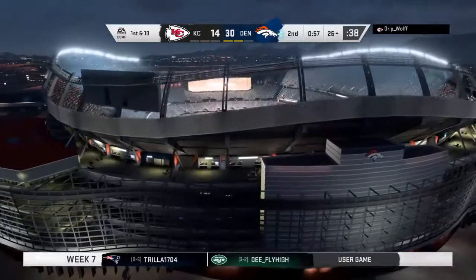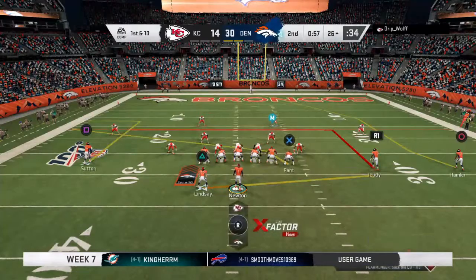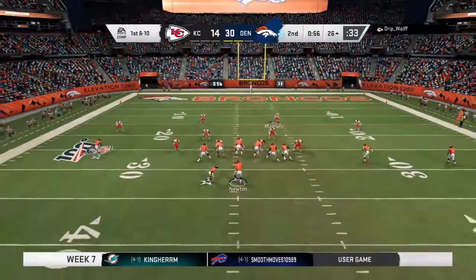This guy's well on his way now to a big game on the ground. It's another good run there. Puts him over the century mark in yardage, and we're still in the 2nd quarter.